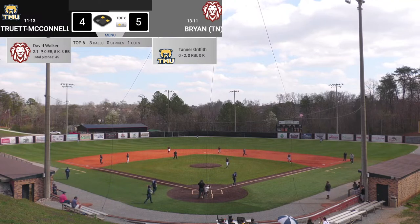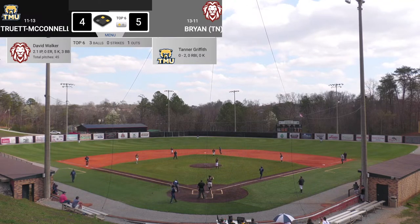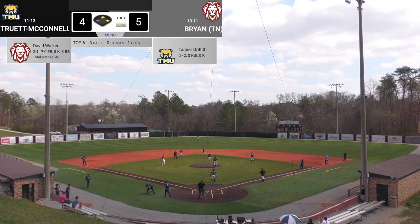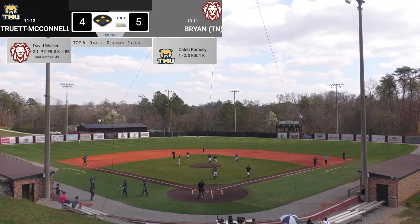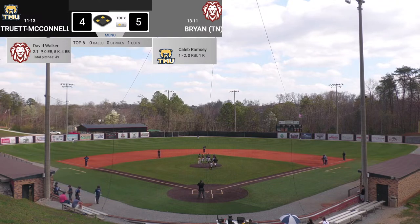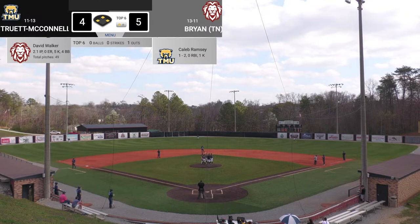That's going to bring Coach Mack out of the dugout here with the bases loaded and one out in the top of the sixth. And we'll stay right here so I kind of give you the rundown of what's going to happen. Coach Walker has come in and thrown the ball really well. Last inning, he cruised through the lower part of the lineup.